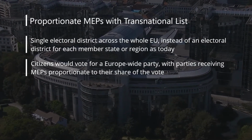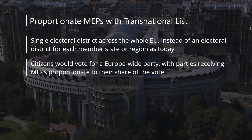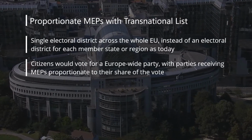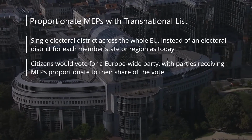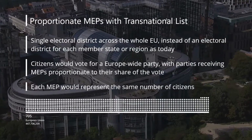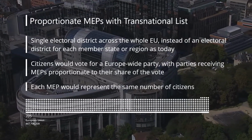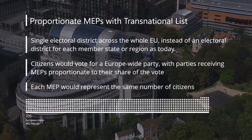For our current focus on proportionality, transnational lists would be useful by taking the size of states out of the equation and shifting the focus of representation directly onto people themselves. It'd no longer be the case that some MEPs would represent more citizens than others. Now, all MEPs would effectively represent the same number of citizens. It'd be the most pure form of one person, one vote.